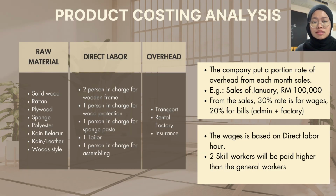This is a costing list for the Sila armchair. We take the Sila armchair because it's a best seller product. So this is the raw material. The raw material can differ based on the order from the customer, whether they want walnut wood or leather, in terms of the fabric, and also the local woods. We assume that we use local wood. So there's solid wood, rattan, plywood, sponge, polyester, kain belaco, kain leather, and wood style.